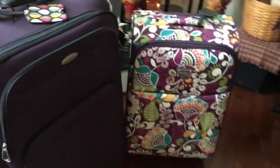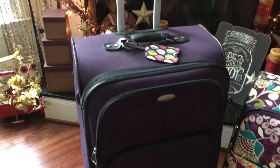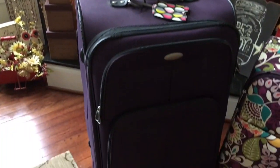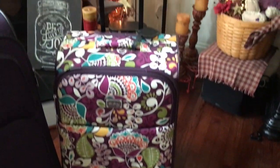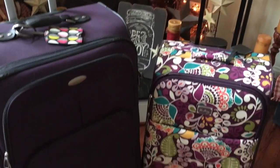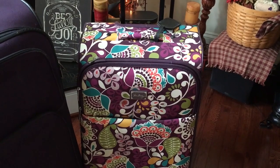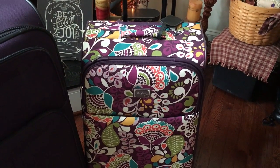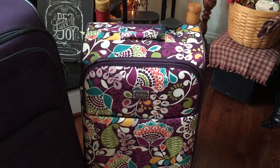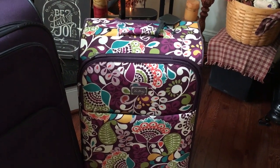All right, here are the 2 suitcases that I take on all of our cruises. This one is a 29-inch spinner. And this is a 24-inch spinner. And yes, I do take both. And this bag is very lightweight when we take it. It is just pretty much for overage, and also to give me something to put souvenirs in.